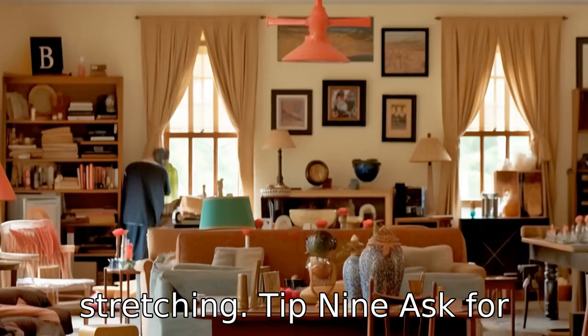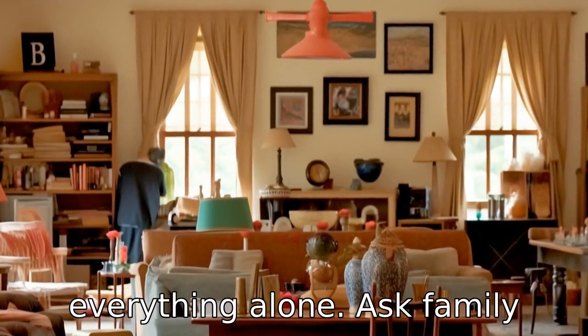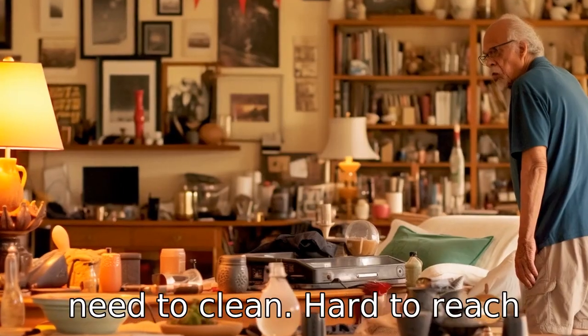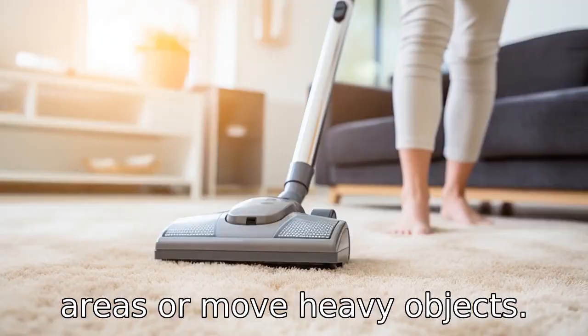Tip 9. Ask for help. You don't have to do everything alone. Ask family members, friends or neighbors for help, especially when you need to clean hard-to-reach areas or move heavy objects.